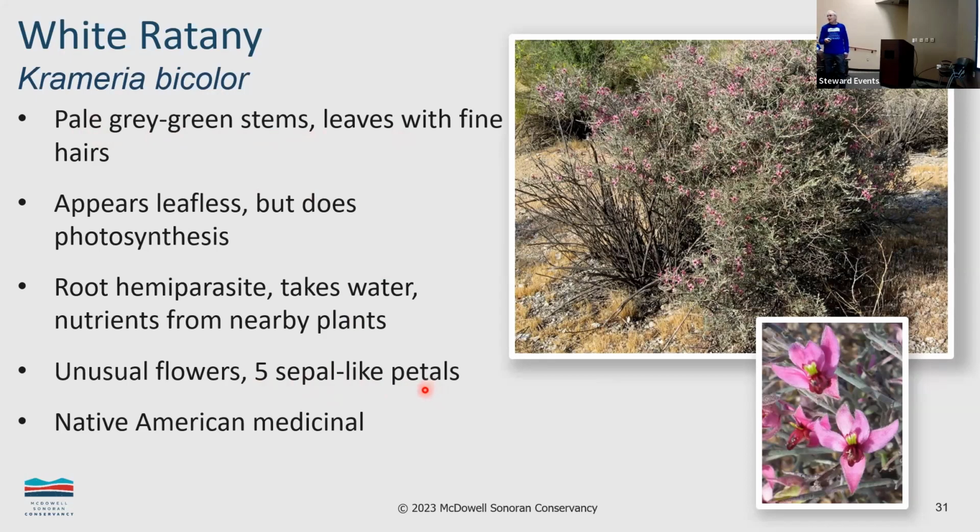The white ratany is a heavy parasite. It has haustoria that sink into the roots of neighboring plants. The neighboring plant is often a creosote bush. The other one that does that is mistletoe. It has haustoria that sink into the branch of the tree, a mesquite tree or a catclaw, and it produces the red berries. Ratany is a root hemiparasite. Owl's clover is also a root hemiparasite.